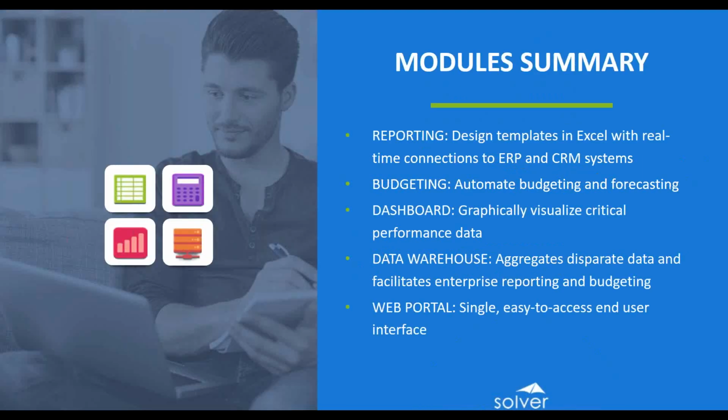BI 360 is a modular solution, so you usually have to clarify that it's not just a reporting tool. It's not just a budgeting and forecasting tool. It's not just a dashboard tool. It also has a data warehouse, which is optional according to your needs, more like a data mart. I'll explain more shortly. It also has a web portal as an option. Everything is optional according to the customer's needs. So although it's a comprehensive suite, which allows you to use one product for multiple applications and gain the efficiency of working with one product, one vendor, learning one product, and only having to support one product, you simply implement and scale to suit your unique needs.